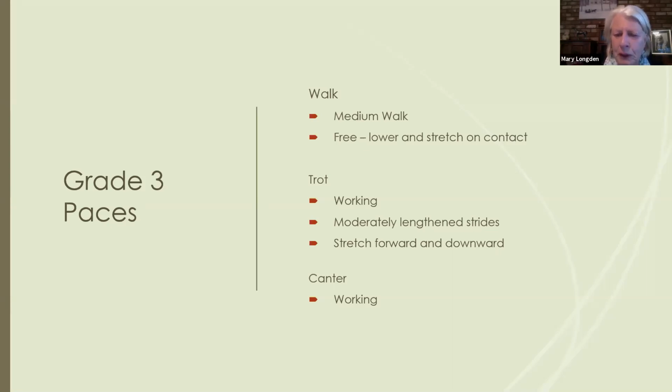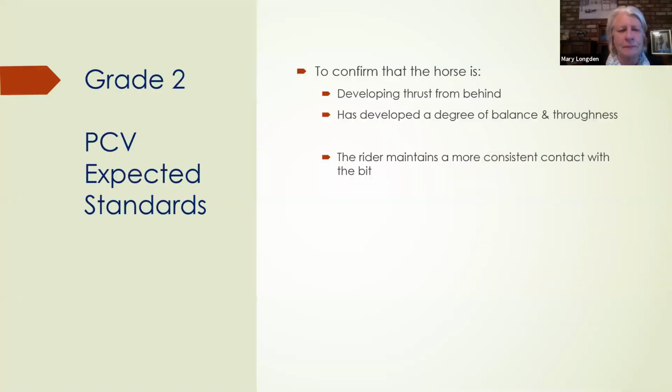And then in the trot, we have the stretch forward and downward, where the poll needs to be pretty well level with the withers. And then in canter for grade 3, it's just working canter, but it's on these circles. Okay. Then we go on to the expected standard in grade 2.